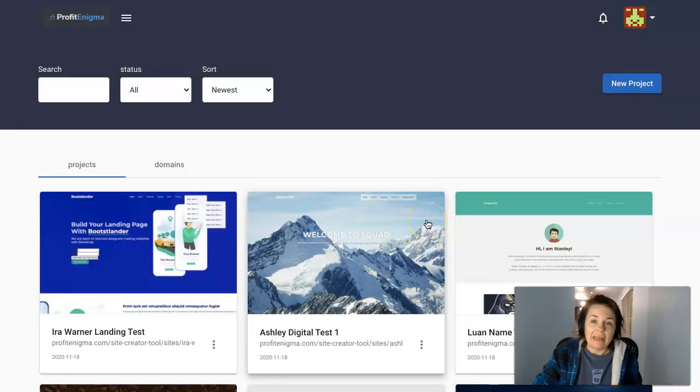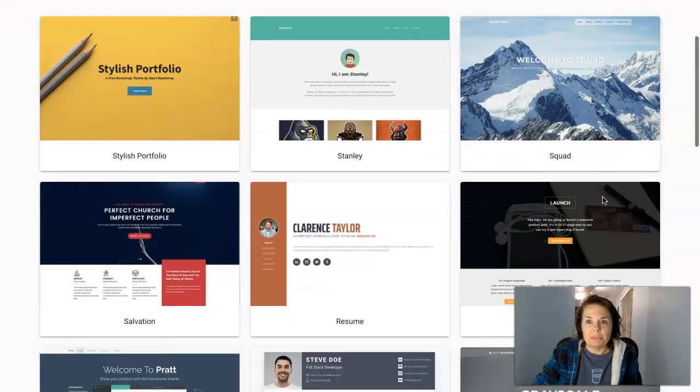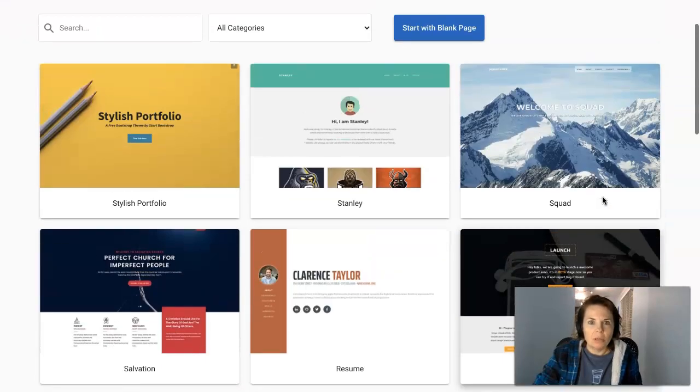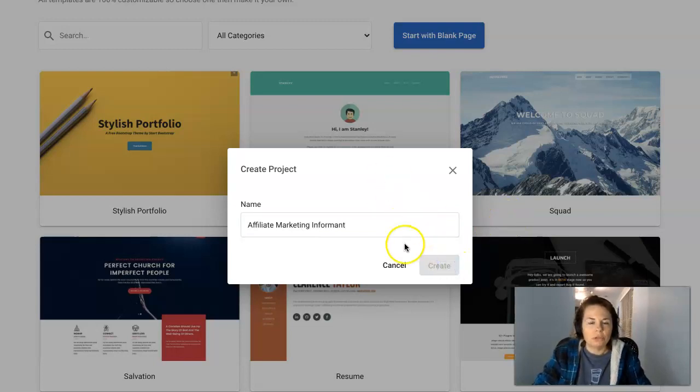So I've logged in and now I'm ready to try this out. I'm going to come over here and click New Project. So you can see all of the different templates here ready to go. Let's choose the Stanley, and we're going to call it Affiliate Marketing Informant.com. Choose Create.